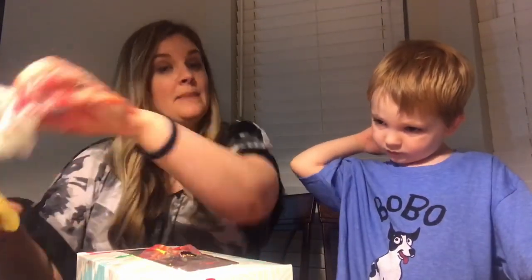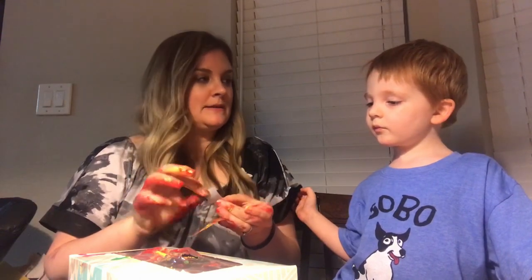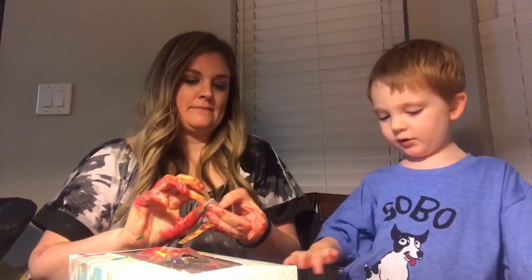This is definitely a messier art project, but it comes out, I think, cute, if you're okay with a little mess. Are you okay with a little mess? Yeah. Okay. I'm okay with a little pig mess. Art's supposed to be a little messy, right? You're not really doing art unless you're messy, right?